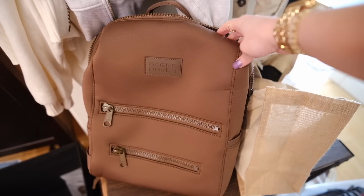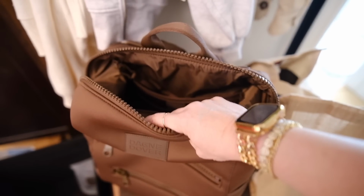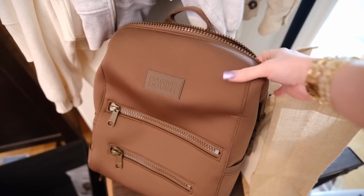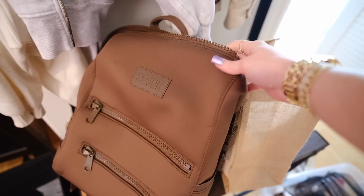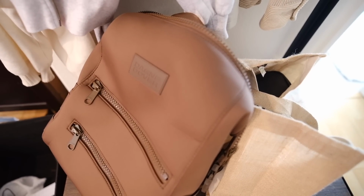And then here's my beautiful new backpack. It actually looks more camel on camera, but in real life it's a dark brown. It was their limited edition color, the rye color, which hopefully they bring back, but I think this is going to be perfect. I'll show it more once I actually start packing this.